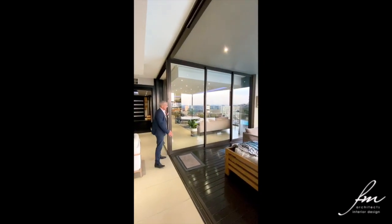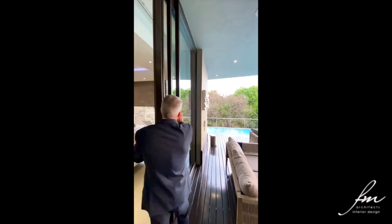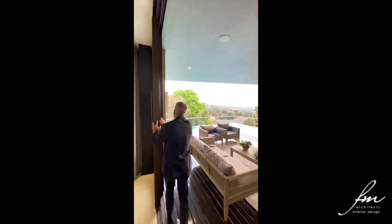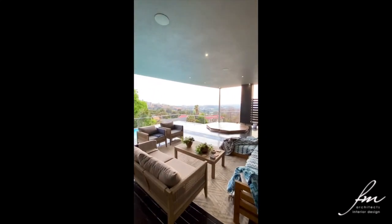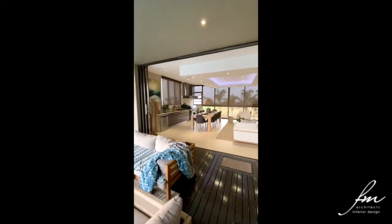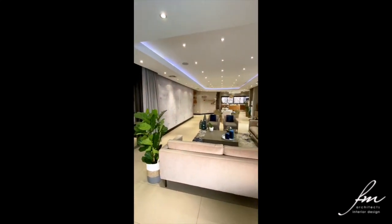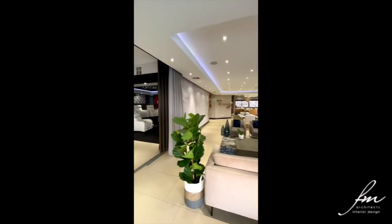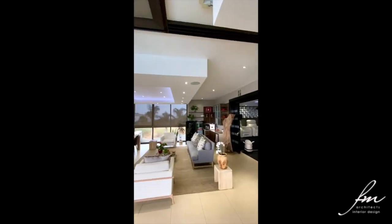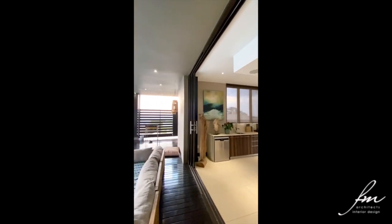Or if you want to do a big function, you can actually open up everything, and it gives you this completely open and integrated look where you can entertain a huge party in this area. As you can see, we love to blur the line from the inside to the outside, and the transition is seamless. The only difference is obviously the use of material, showing what is inside and outside within this particular space. Truly fascinating. Very, what's the word, versatile.